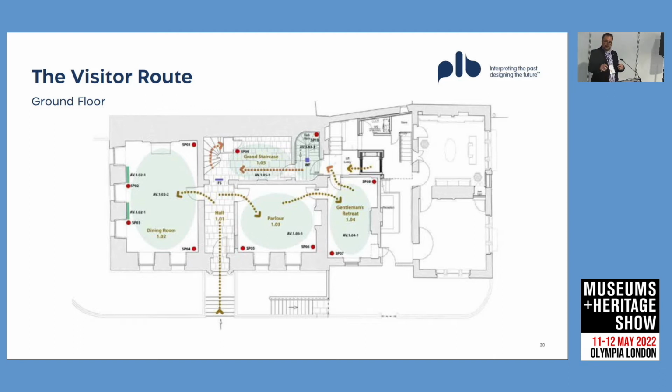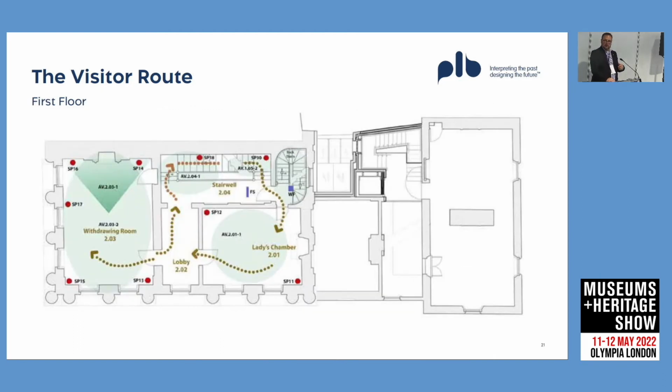You then ascend the stairs and you go into the ladies' chamber, and there it's beginning to get later on. So you begin to meet the family, and it's about 4 o'clock. You meet Alice, Charlotte, and Amelia, who are dressing for dinner, and then they go to the withdrawing room where Alice and Charlotte begin to discuss the season ahead and what they might get from it.